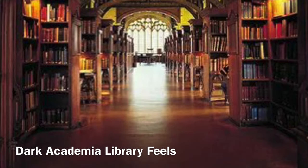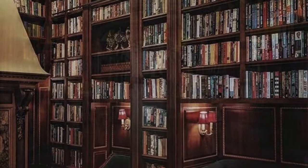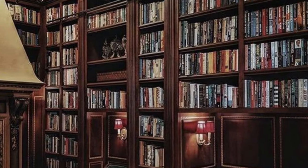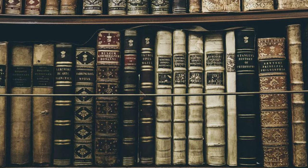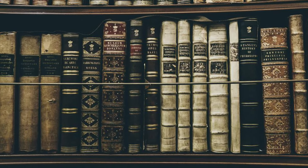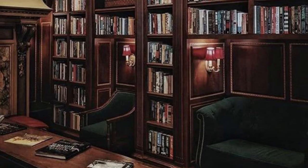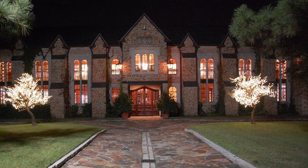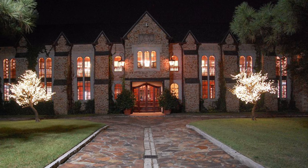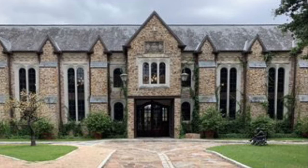The smell of old books, the sound of rustling pages, the dimly lit corridors and lamps that flicker and barely light the table area, the sound of whispers and footsteps. Yes, a library that gives dark academia feels.